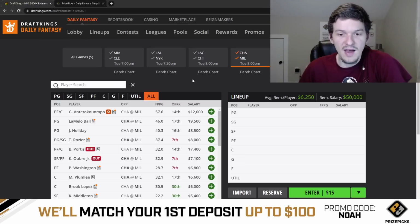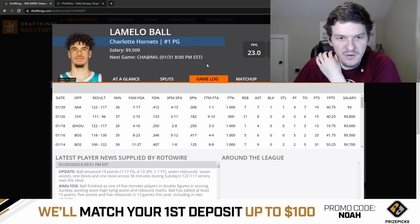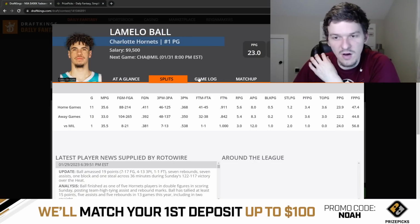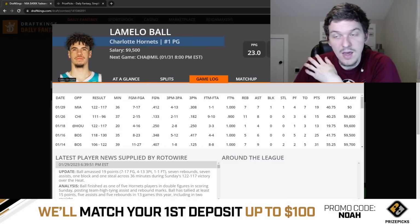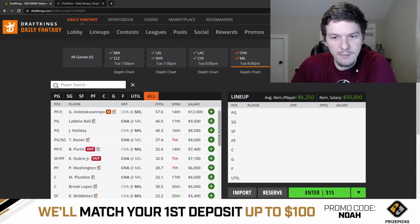PJ Washington, like these guys have been playing really big minutes in close games. LaMelo's going to play like 35, 36 minutes if it's a close game. The matchup's pretty tough, but he's got plenty of upside if Charlotte can keep this one competitive. Terry Rozier, 8K, I think feels priced about right, but he's playable.